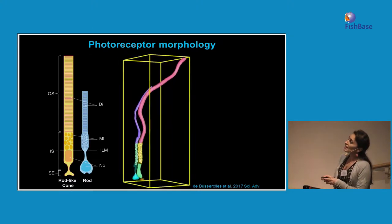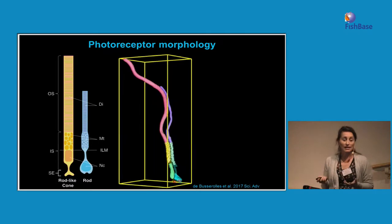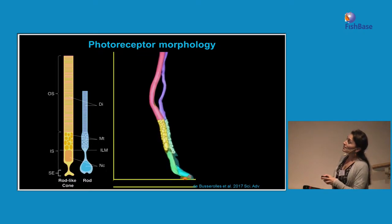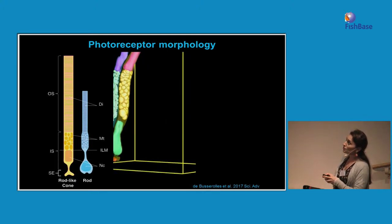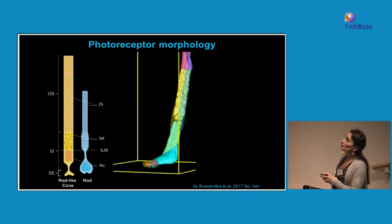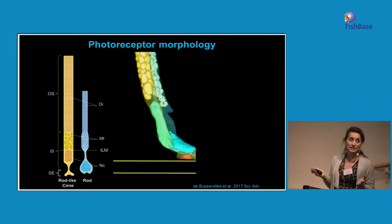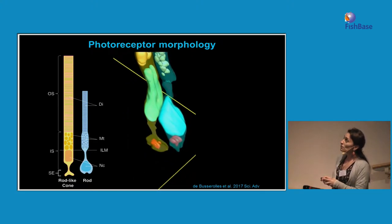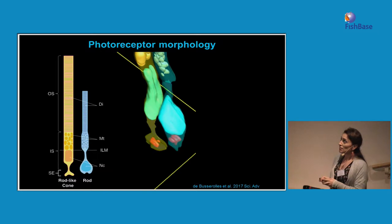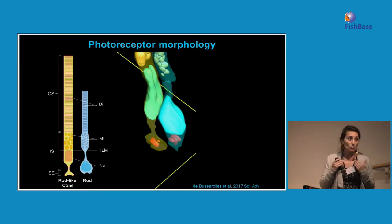Both cells have a long and cylindrical outer segment, which is typical of a rod cell. At the inner segment level, you can see that there are a lot of mitochondria, all the little round shapes, and they're the same in both cell types. There is no other feature that indicates that it could be a cone photoreceptor. At the cell body level, the important part is the synaptic terminal, this part here. For both photoreceptor types it is small and quite simple, and that's also a rod feature.